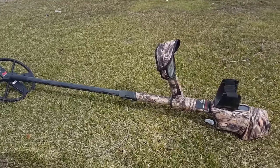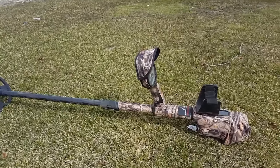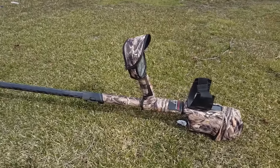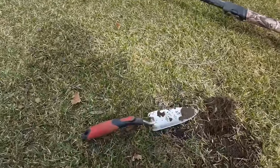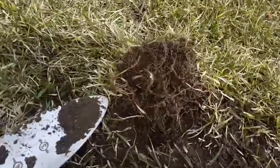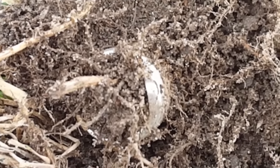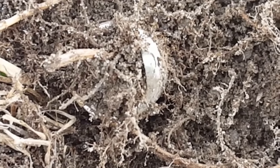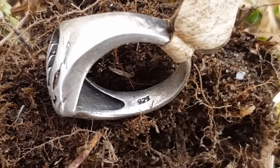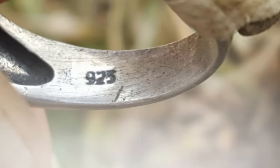And I was picking up a 47, 48, couple inches down. And I came over just with the old little trowel. And look at what we got here, my friend. That is a nice ring. We're gonna take it out and have a closer look. Woo-hoo! Dropped by a hippie at the Vibe. Still has the tag on it. What do you know about that?